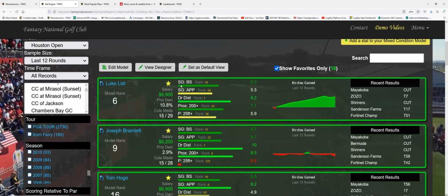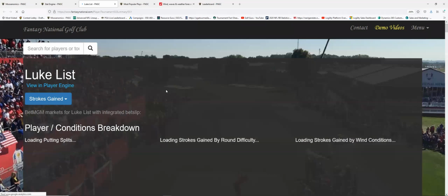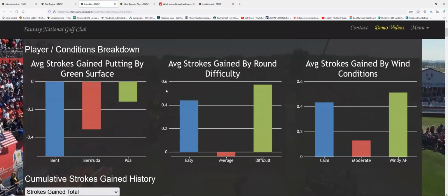So, of course, Luke List does the things where he's got the pop off the bat, so driving distance, pretty accurate with it. He does everything from a strokes gained analysis for the last 3 rounds that I like. Of course, putting is the issue, but you can see outside of 25 feet, he actually ranks 36 out of this field of 132. And then, like I said, what I think is more interesting is just to look at where he has done well in the past.